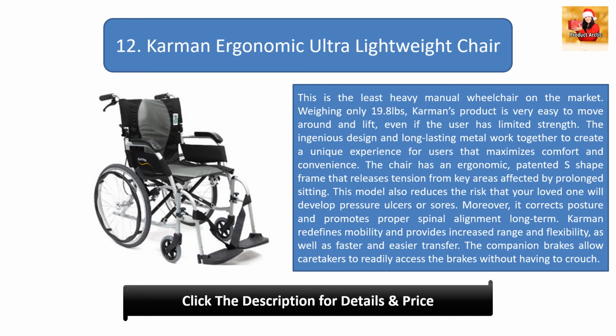This model also reduces the risk that your loved one will develop pressure ulcers or sores. Moreover, it corrects posture and promotes proper spinal alignment long-term. Karman redefines mobility and provides increased range and flexibility, as well as faster and easier transfer. The companion brakes allow caretakers to readily access the brakes without having to crouch. Additionally, the lightweight chair features footrests and heel loops that keep the user secure and can be detached when needed.